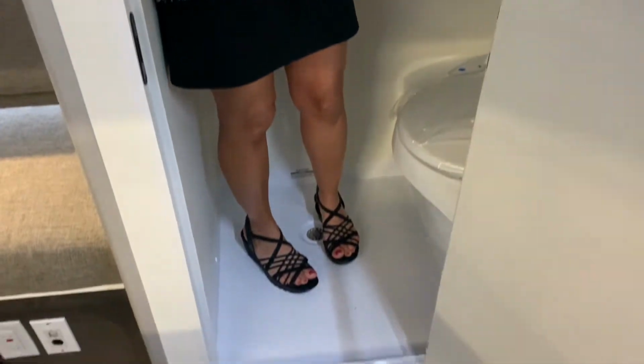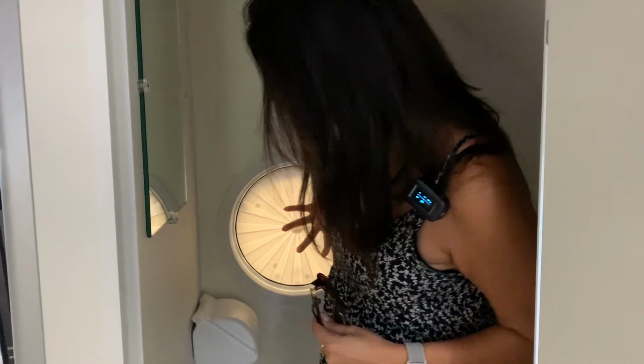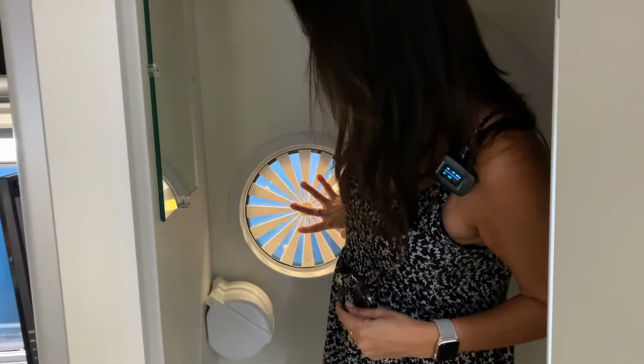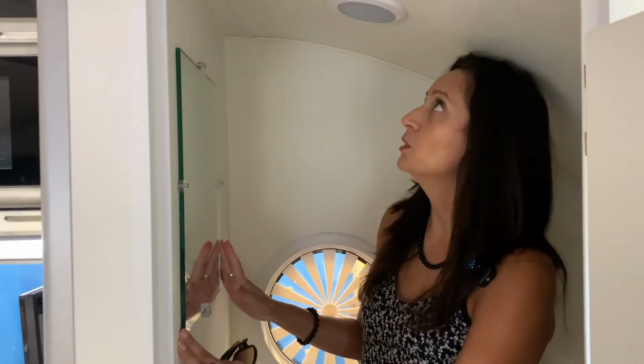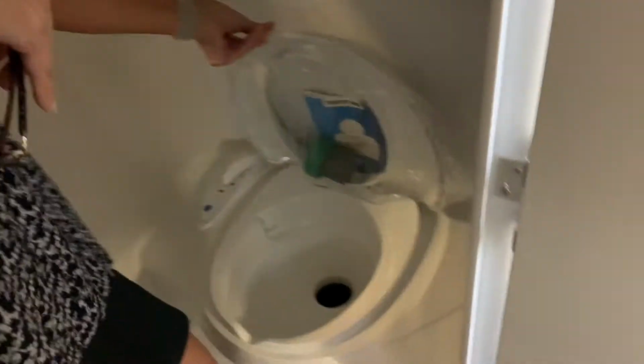Okay, my head is touching in here. I am wearing wedges today, so it's not very big, but it will get the job done. There's this cute window, so you don't feel too claustrophobic. Toilet paper holder is covered. There's this nice sized mirror. The toilet is quite large. And the sink is a nice length. It's not very wide, but it is actually a pretty good size altogether.